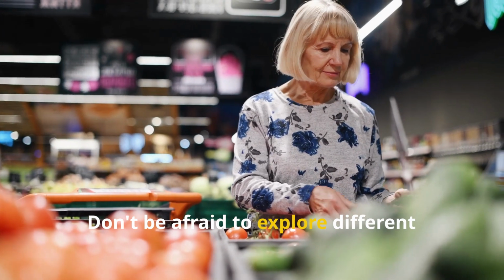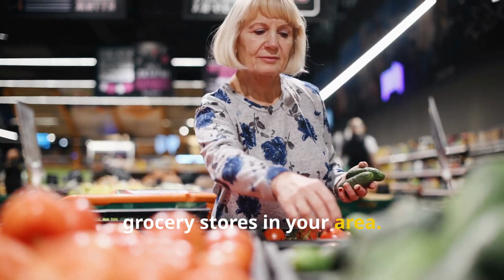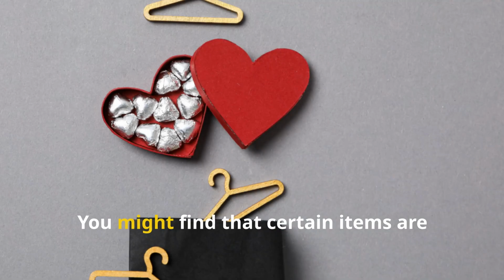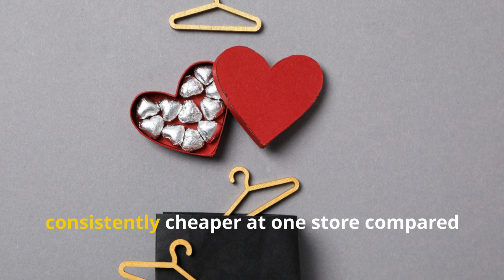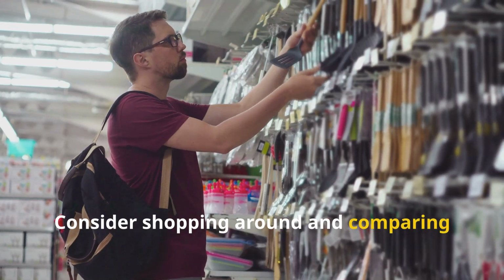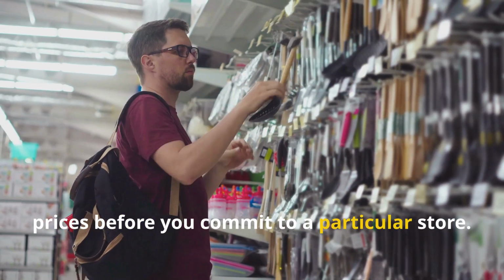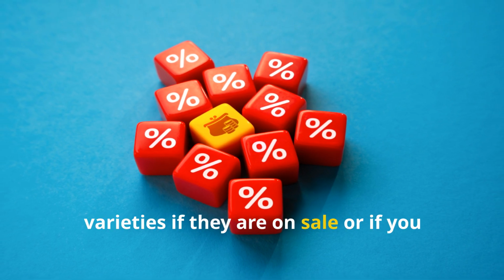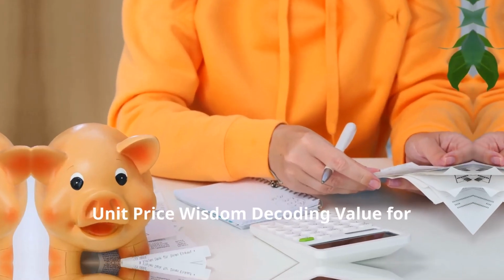Don't be afraid to explore different grocery stores in your area. Each store has its own pricing strategies and promotions. You might find that certain items are consistently cheaper at one store compared to another. Consider shopping around and comparing prices before you commit to a particular store. Be open to trying different brands or varieties if they are on sale or if you have a coupon.